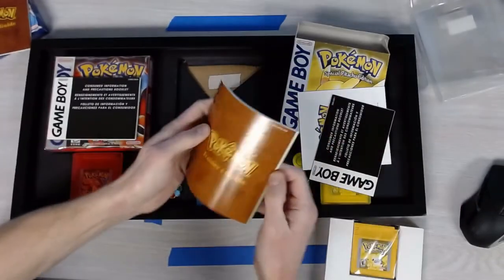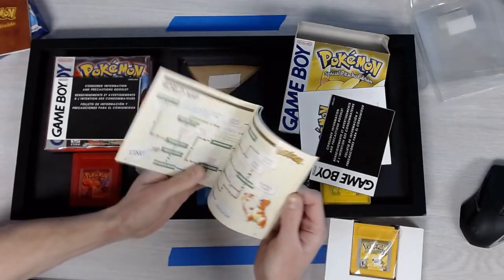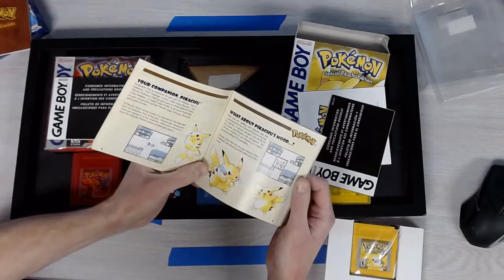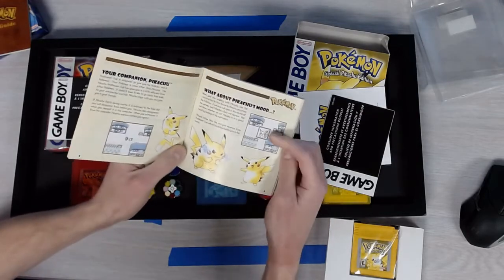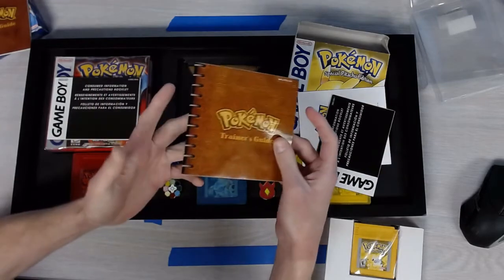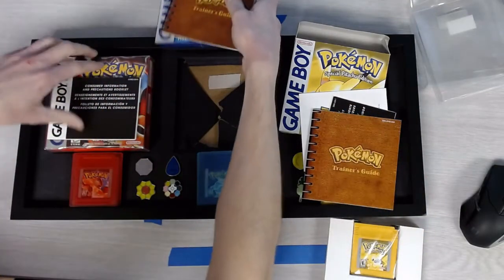And Yellow actually has a little bit extra that you can flip to the page right in here and see, where it actually has the page about Pikachu's moods. This is not in the other games, obviously, because Pikachu is, well, not a character that could follow behind you.